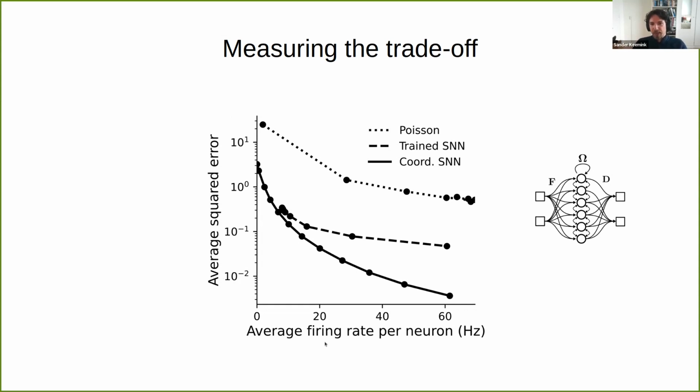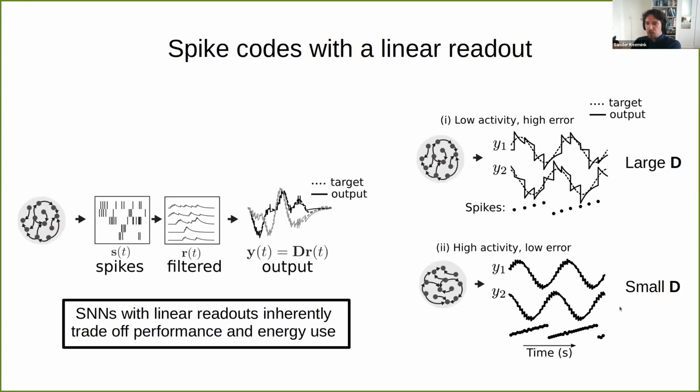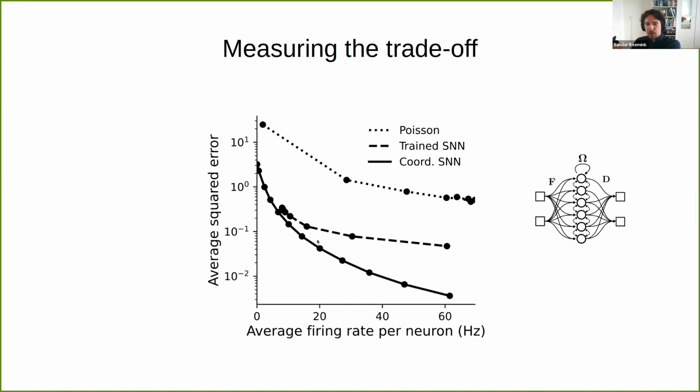And what you get in these spiking networks, if you build them well, is these really nice trade-offs, where as you use more energy, if you use more spikes, you get better and better error, as we just saw in these two pictures. So you go from low error to high error, from high activity to low activity. That means you move down this curve.